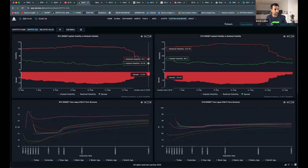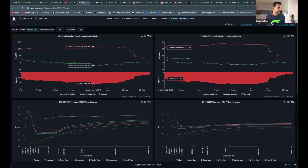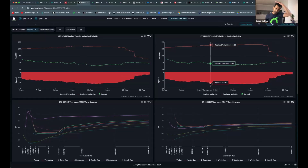It is higher. It is a good 17 vols higher than Bitcoin realized, but the spread between implied and realized vol on ETH is similar at about 13.5 vols. So we are in negative carry still, but we're nothing like the 70 points on Ethereum and 50 points negative carry on Bitcoin that we had last week with those ridiculous moves. So that's what we're seeing in realized.